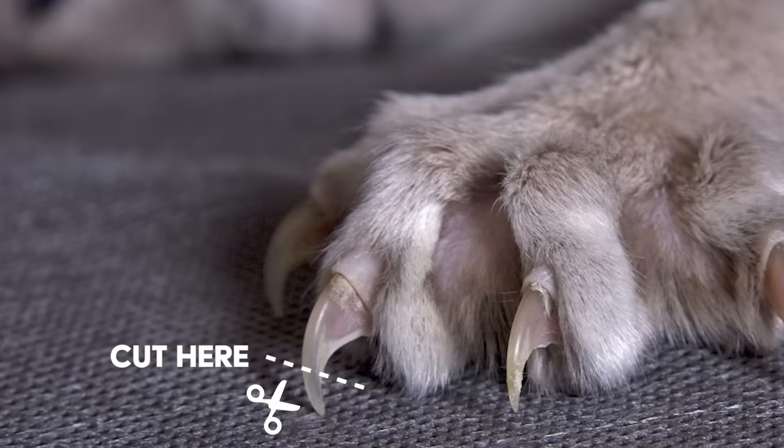It doesn't matter, you guys, if you only trim one nail a day. I'm happy with that, your cat will be happy with that. You're just getting them used to it and not making it a negative association right off the bat. So definitely have nail trimmers.